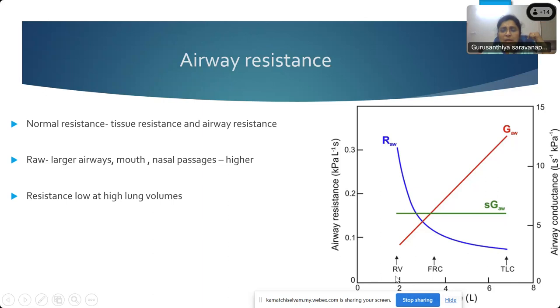Say when I am exhaling to residual volume after the total lung capacity inspiration. So I have inhaled deeply and exhaled. Now I am exhaling totally to residual volume. Now my airways are totally closed. When there is totally closed airway, obviously the airway resistance will be very high. So the resistance of the airways is very high at residual volume and it is very low at high lung volumes, which is the total lung capacity.